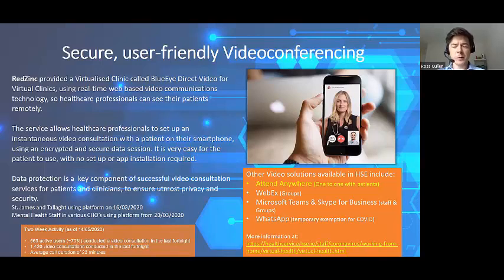But there were two main solutions that were used for patients at the time. Red Zinc is an Irish company, and they have a product called Blue Eye Direct. I highlight this, as opposed to the other one we're going to talk about, Attend Anywhere, because the company really went above and beyond, pulling out all the stops to have a solution in place in a very short space of time. You can see at the bottom there that we had a solution already in use in James's and Tallaght on the 16th of March, and we had a significant cohort of mental health staff.